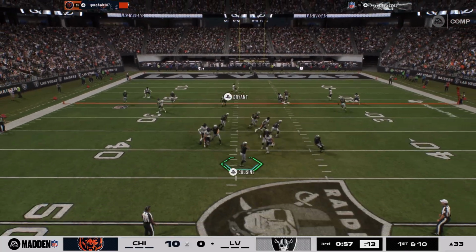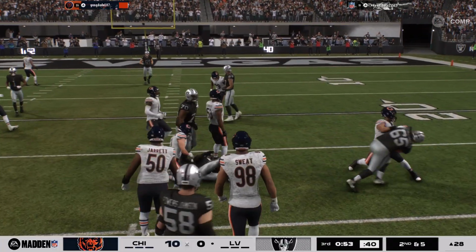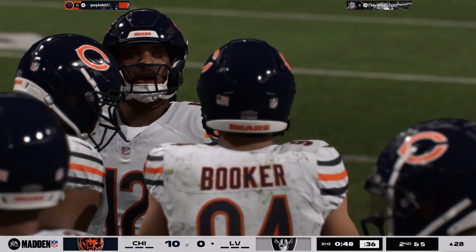Here's Cousins. Brought in by his back here. It's Genty. And this is down to the 28 before the defense halts it. Kate, I don't know why every once in a while.